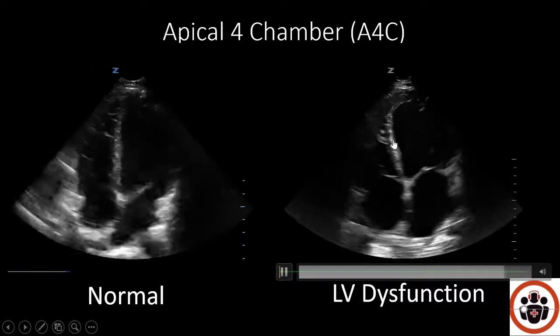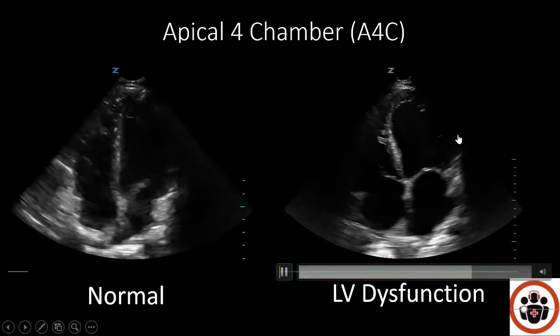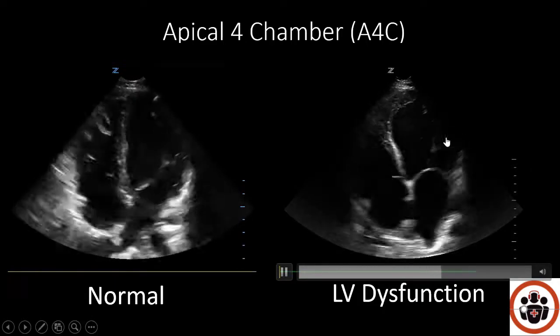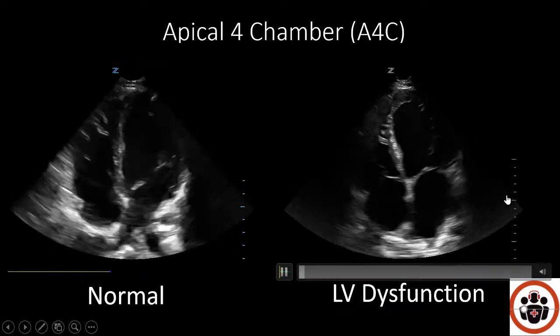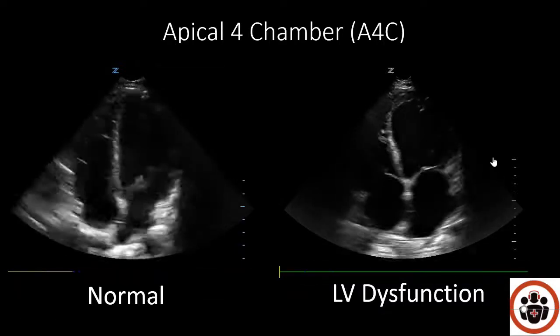Secondly, you'll notice that the septal wall and the wall of the left ventricle are not coming together by more than a third, and the diameter is greater than 5 centimeters. This is what left ventricular dysfunction looks like in the apical four-chamber view.